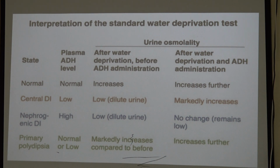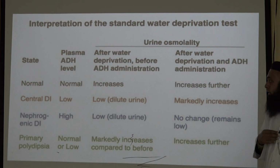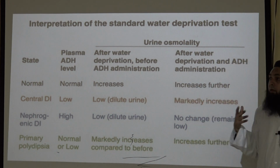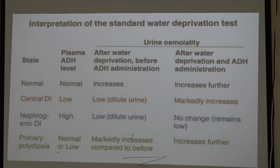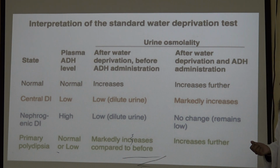Why does the urine increase in central diabetes insipidus? Why does this occur? After water deprivation, what should happen in a normal person? ADH should come. In a normal person, if water is less, the ADH level should increase. But here it is a central problem, and ADH is not there. ADH is not being released, so even when you get less water, the water will be excreted in urine.